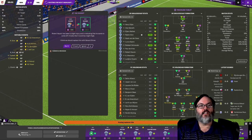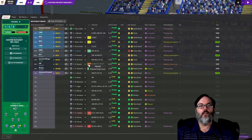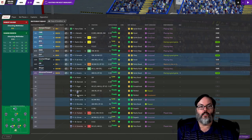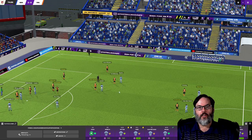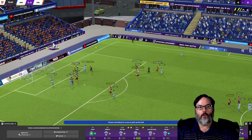Hossick looks like he has an injury, so let's see about pulling him off. What are we looking at, a thigh injury? Wants to stay on, but the injury is affecting him. He's in the attacking, number 10, so yeah, let's bring Olivier on there. We'll confirm that one. He got some significant minutes in this one, and he did well for himself.